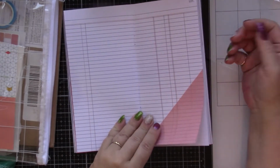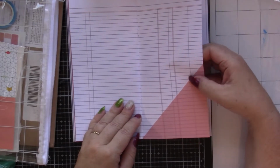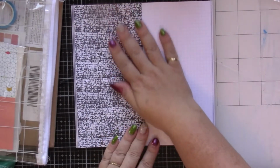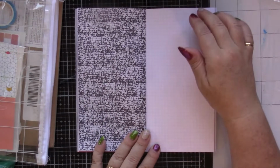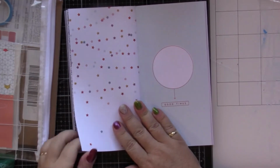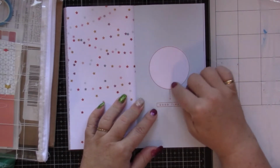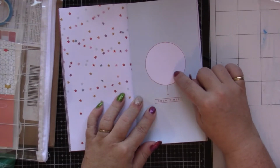So this is nice. This is ledger paper, and they've colored that in to make it look like a pocket, though it's not. A tuck, I should say. Now here's some squiggly black and white paper that kind of makes your eyes move, and it really might be doing that to you on camera. So we'll get past that one quickly. Okay, so here, this one's cool. This is because this page has stars on it. And this one's colored, but there's the big open circle here for good times. Nice place to put a picture.